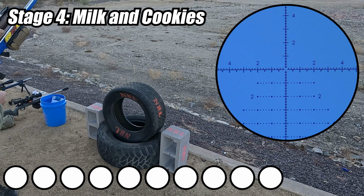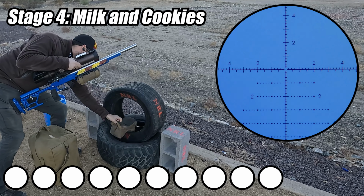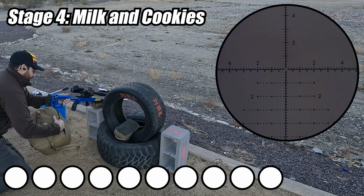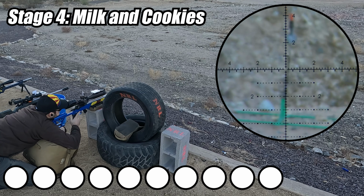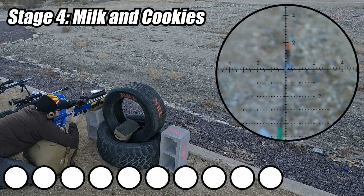First up is Milk and Cookies, the cinder block and tire stage. Felt it went pretty well. Ended up with a 7 out of 10. The wind definitely got the better of me on some of those rounds, but I felt like my positions were stable. Using that Coltac Mega Bag as rear support really did help with 3 out of the 4 positions.